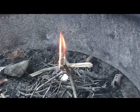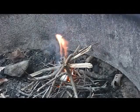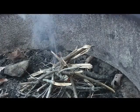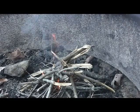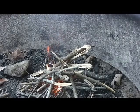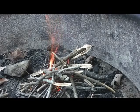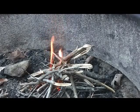There you go, keep it burning. Sooner or later, I'll get something going. So, you can see that's working. Hopefully that petroleum jelly will keep it burning long enough to get my wood going. Seems to be working. I'll be back.